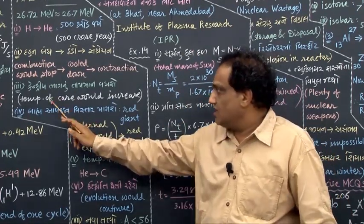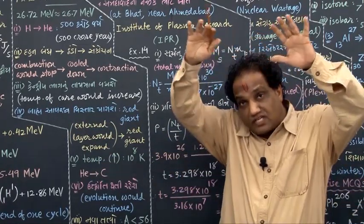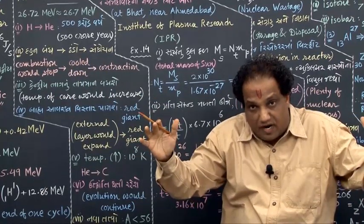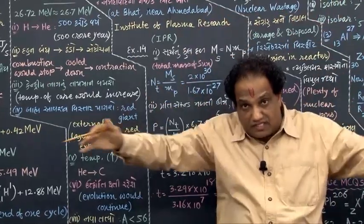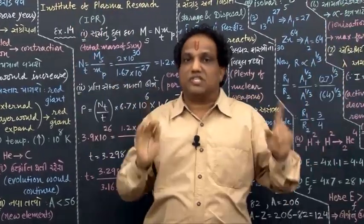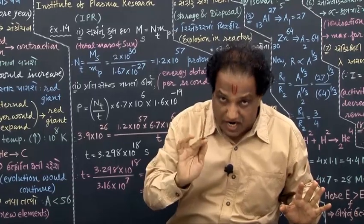And when the temperature in the core is increasing, at that time it so happens that the outermost layer of the sun is expanding, correct? And when the outermost layer is expanding, the radius becomes very large. Such a star is known as a red giant. What is it called? Red giant.